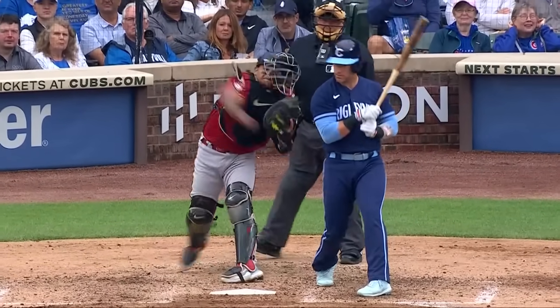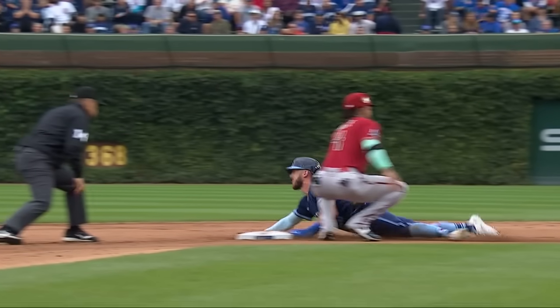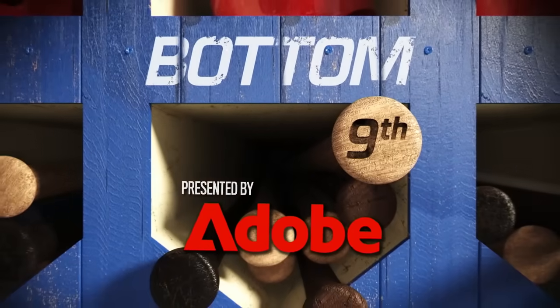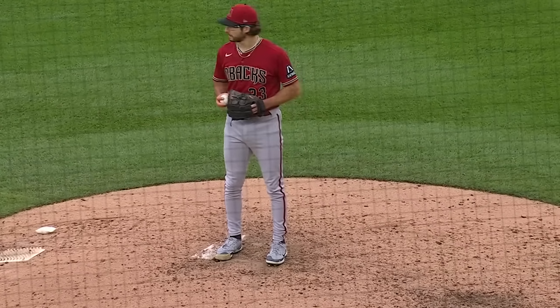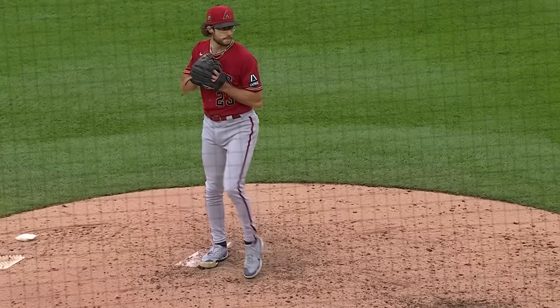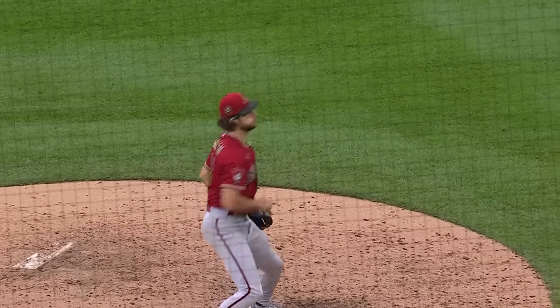Well, that was one of Gabby's quicker exchanges that time. In and out of the glove quickly, an accurate throw to second base. Back at Wrigley Field, it's been a pitcher's duel all day long, and Zach Gallen perhaps ready to put his signature on this masterpiece. He is out there to start the ninth inning.